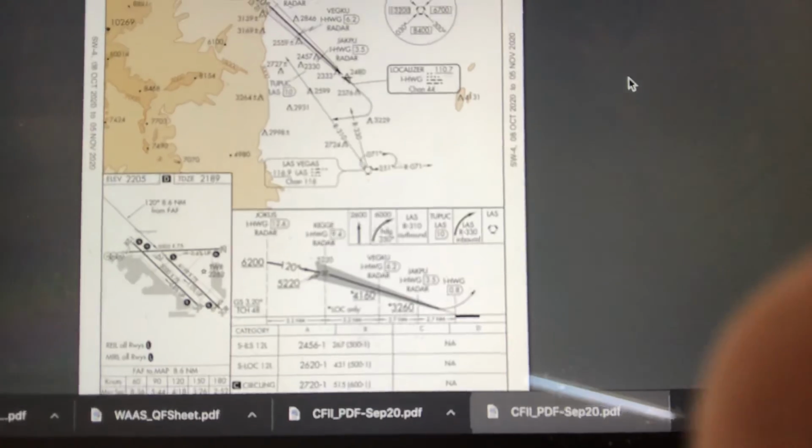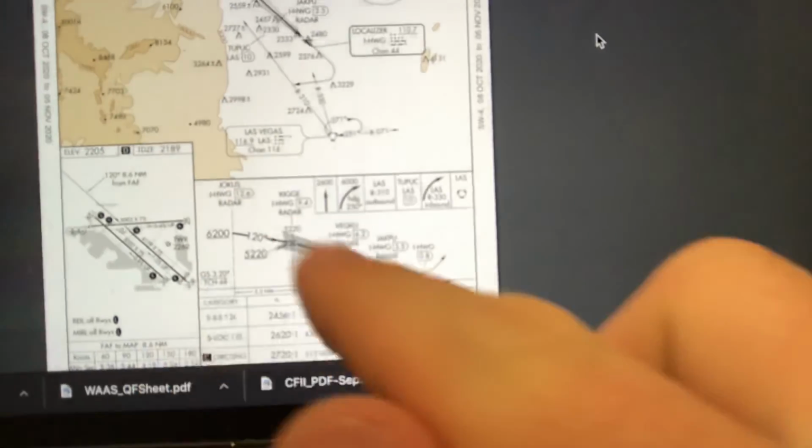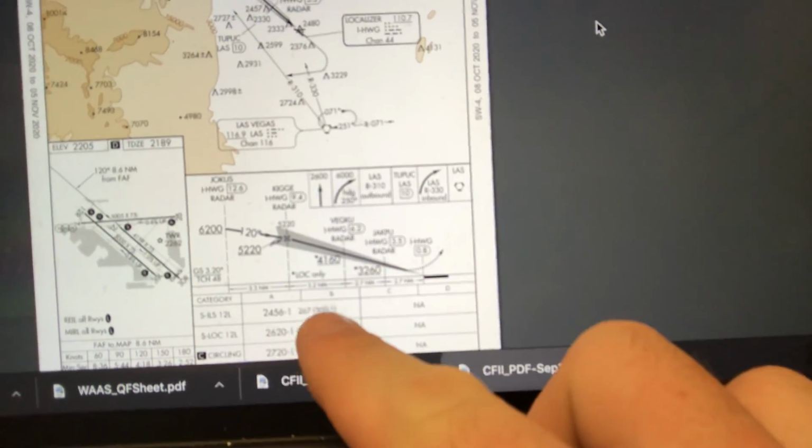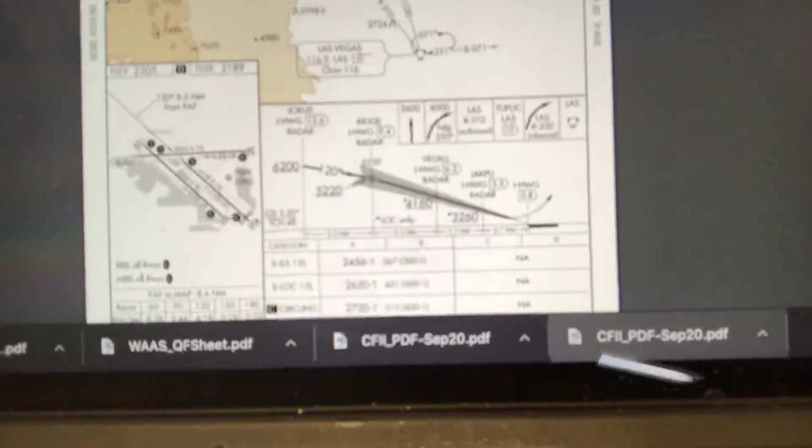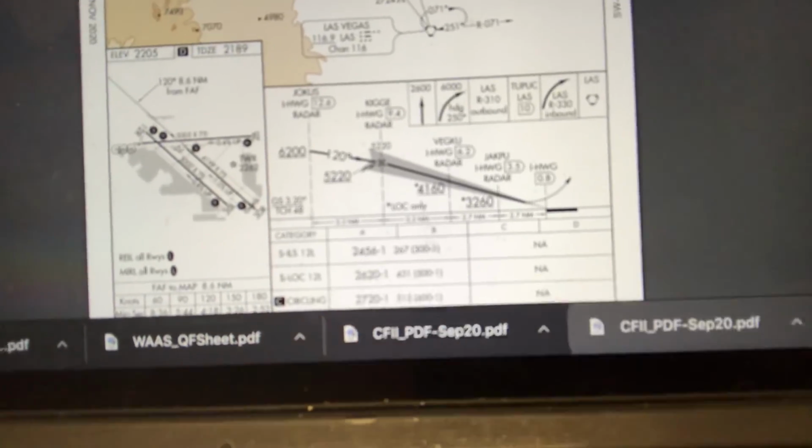And for our weather altitude, what's prescribed down here, we can see the 301 in the parentheses is telling us we need 300-foot ceilings and we need 1 mile visibility. And our decision altitude there is going to be the 2456 for the ILS, which is 267 feet above the touchdown zone elevation.